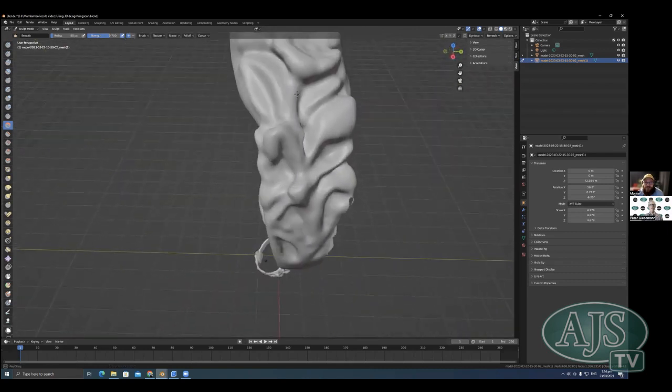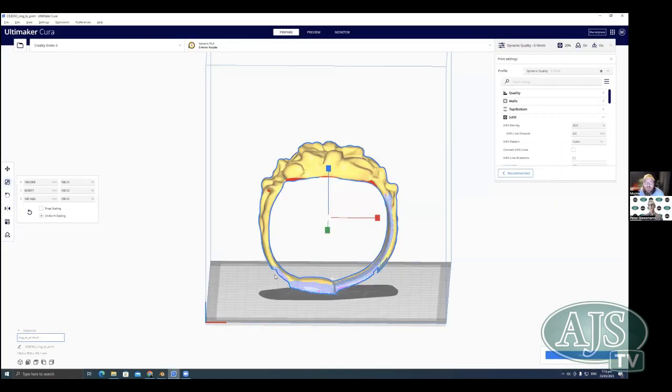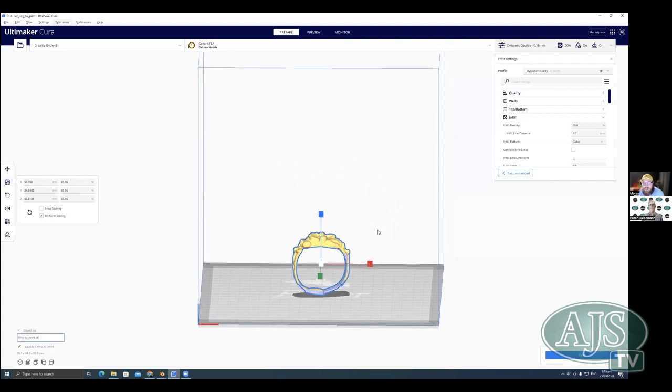Once you're happy with it, you just export this as an STL file, which is a file format for meshes. Then you bring it into your 3D printer program. This is called Cura, Ultimaker Cura. And you can then resize it to whatever size you want. So I can just say, that's the move. Let's go to the sizing. And it gives you the X: 7.7 centimeters. That's still too big. So I can bring it down to the size I want, and then that will print it out for me.